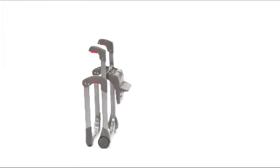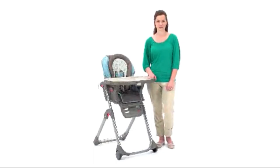For the high chair that grows with your child and has a built-in booster for when your baby is ready, the best bet is the 3-in-1 Duo Diner High Chair from Graco.